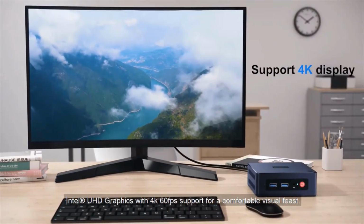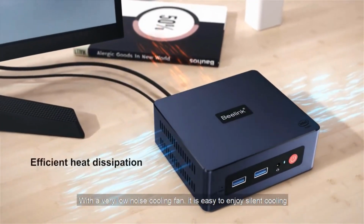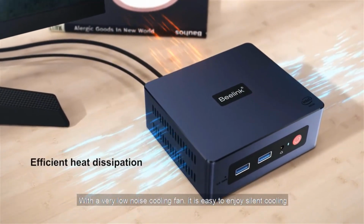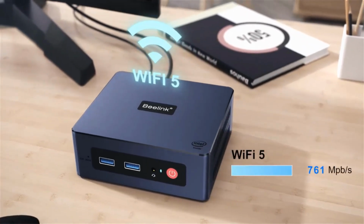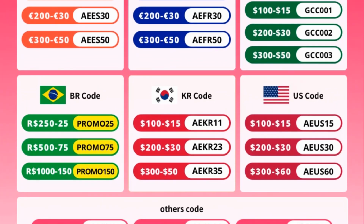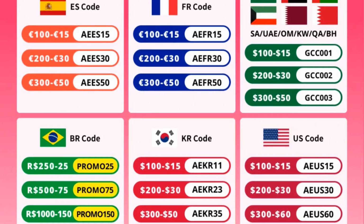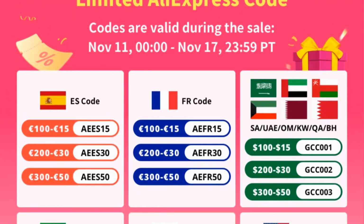The Beelink U59 Pro aligns with the discussion on compact and powerful computing devices. This mini PC stands out with its Intel 11th Gen N5105 processor, providing fast and efficient performance for multitasking, productivity, and general computing tasks.